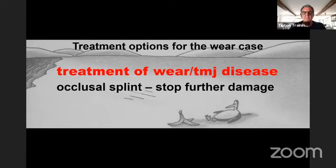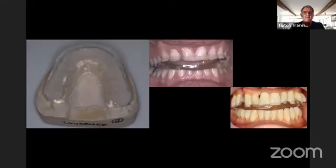So let's look at our occlusal splint. There are many, many occlusal splints that people can do out there. And this lecture is not about occlusal splint therapy and how to do them. But my mode of doing occlusal splints is full coverage, hard acrylic, fully adjusted splint, so that we have the ideal occlusal form, the ideal principles of occlusion on my splint.